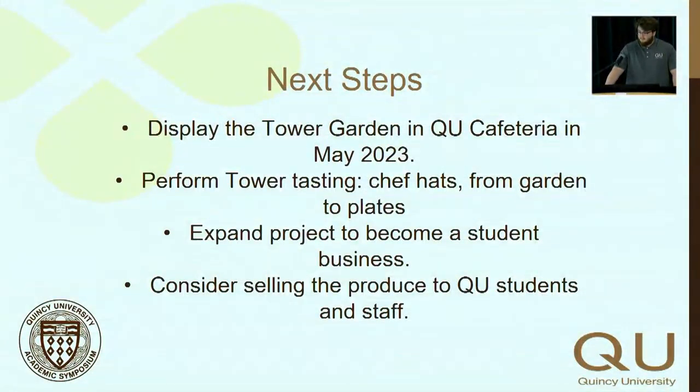Here's the next step of this project. We would want to put a fully grown tower garden into the QU cafeteria for what we would like to call tower tasting. The goal would be to wear some chef hats, chef costumes, and stand by our garden and serve the fresh produce straight from the tower.